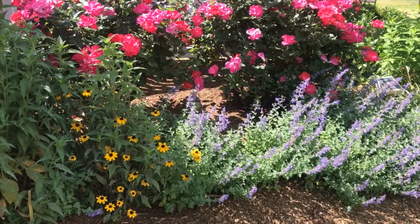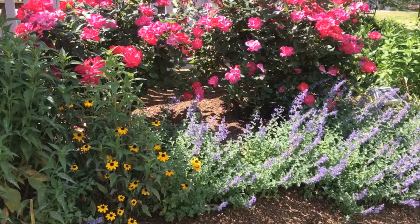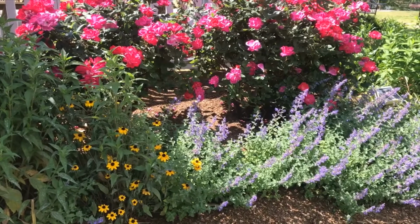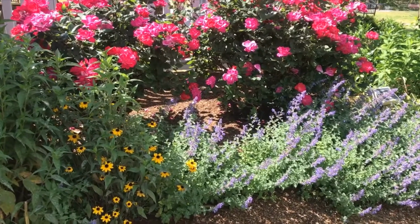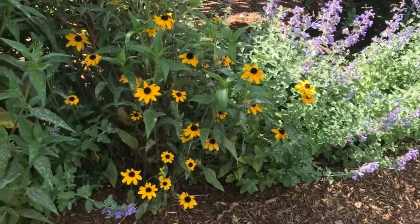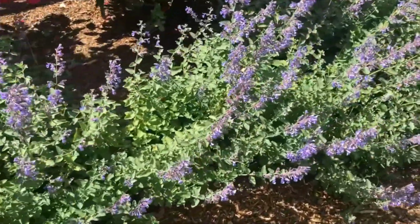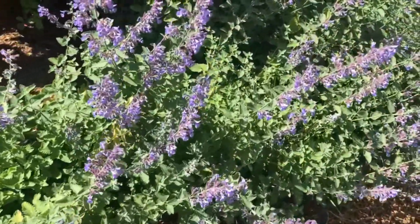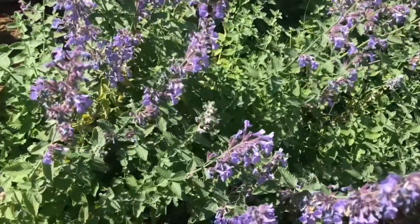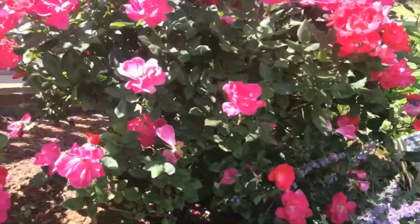Now let's talk about plants. Be careful not to touch any because they could be poisonous or have thorns. Remember, we're looking with our eyes and not touching. These little yellow flowers have pom-poms in the center. They're called black-eyed Susies. Right next to the black-eyed Susies are salvias. They're purple and have what look like bell-shaped flowers on them. Be careful of bees.